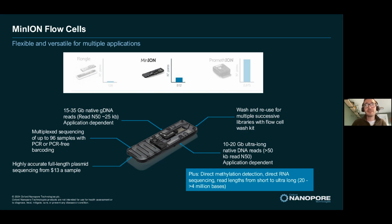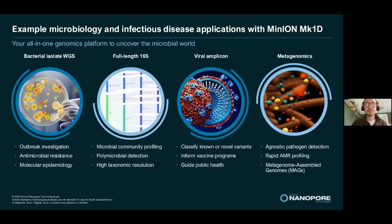Another nice feature of the technology and the flow cell is the real-time nature of the data generation. So as soon as you've generated enough data from your experiment, you can stop it. And you can then reuse the flow cell. So a flow cell is a bit like a battery. It has a sort of capacity for sequencing. So if you only need a few gigabases worth of data off a flow cell and there's still life left in the flow cell, you can stop the run, wash the library out, store the flow cell, and come back to it another day and reuse it with a completely different library.